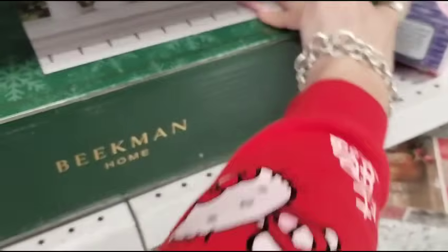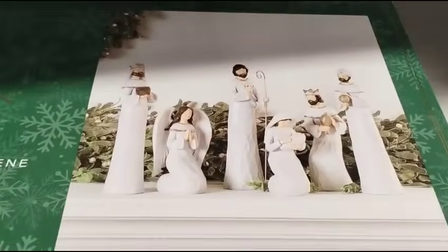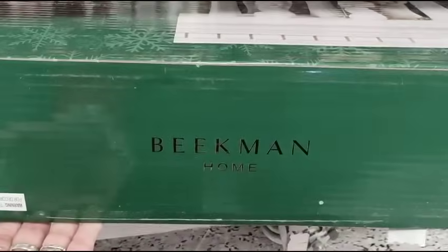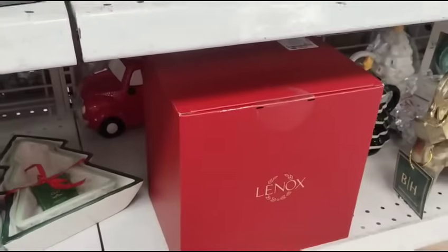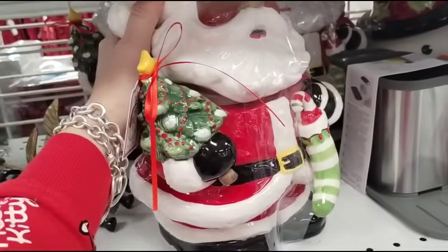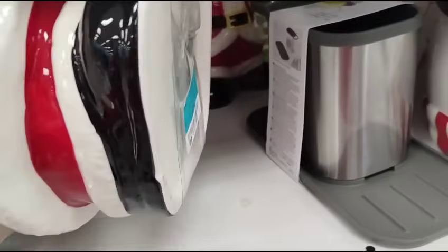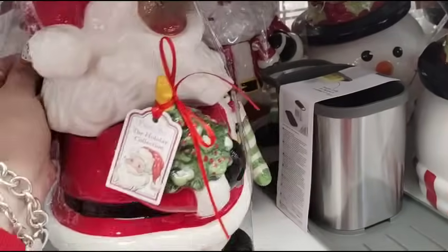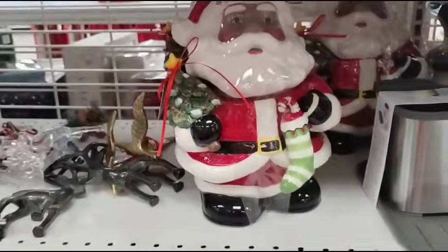Oh, look at Beckman Home set of two resin nativity set. That is gorgeous. $39.99. So there, I mean, I'm sorry, but that Lenox item is really gorgeous. And look, they have the old-fashioned Santa. He's new, have not seen him. He's got the Christmas tree and the stocking. $21.99. Oh, because he's Blue Sky. Yes.